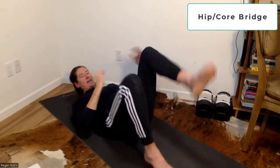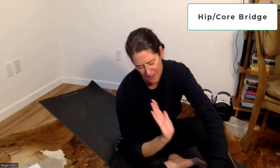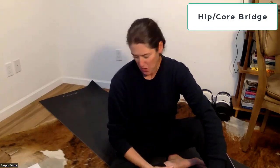As you lower down, I like to kind of imagine that you're starting at the top of your spine, and you want to slowly lower down your spine. So the last part to hit is like the sacrum or the tailbone, okay? So here we go again.